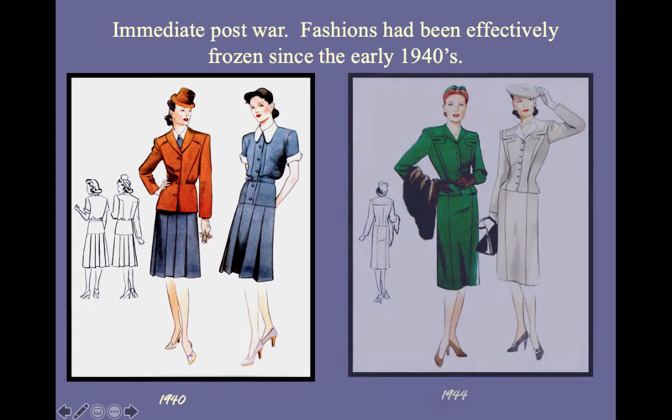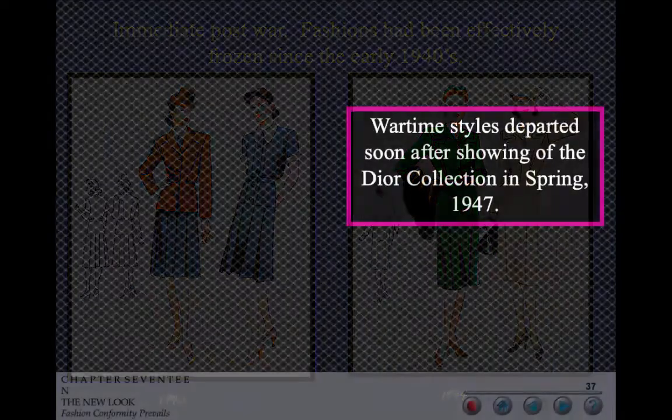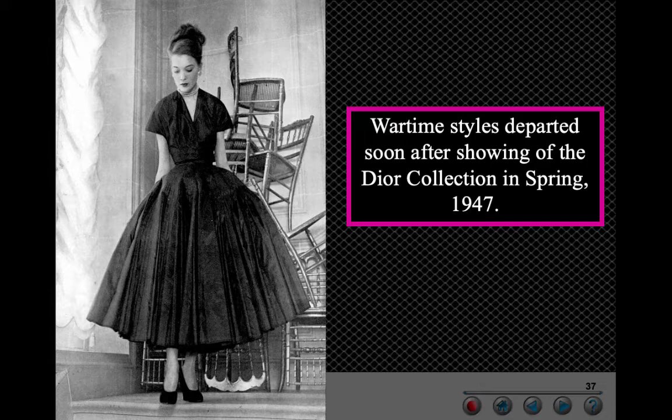Now, what happened was, right after the war, basically, styles were still exactly the same. It's like it froze from the last year of the 1930s going into the mid and later 40s. It was frozen in no style involvement. So for 6 years, imagine the same style over and over and over. Nothing changed. So that's what I mean by it was frozen. No change at all.